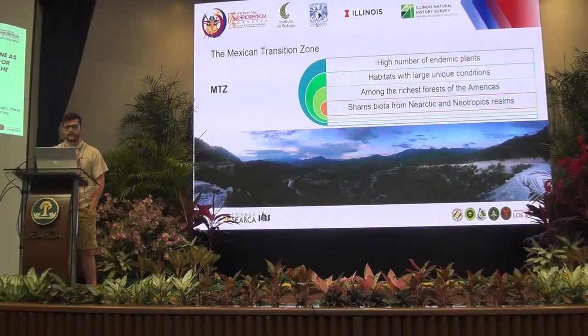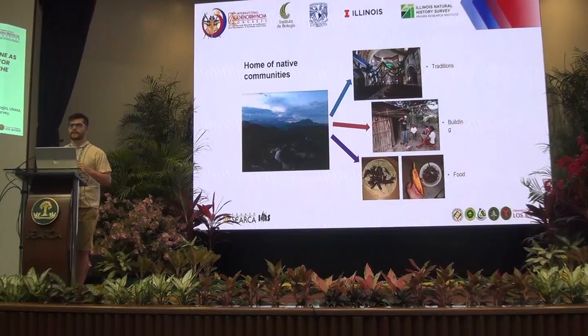This region is exactly between the Nearctic and the Neotropics, where it expands. One of the main components that we can also find in this region is some of the most ancient native communities of Mexico. They speak over 200 languages. They use all natural resources for traditions, for building, and the most important component for people in that area is food resources. Insects are good dishes.